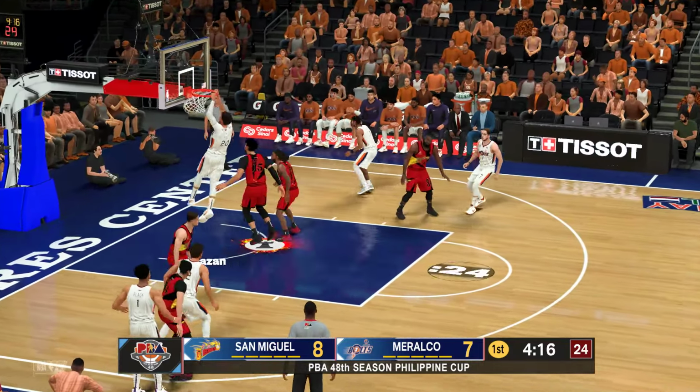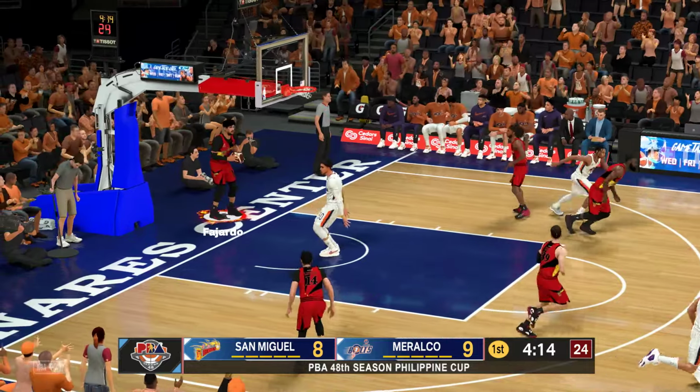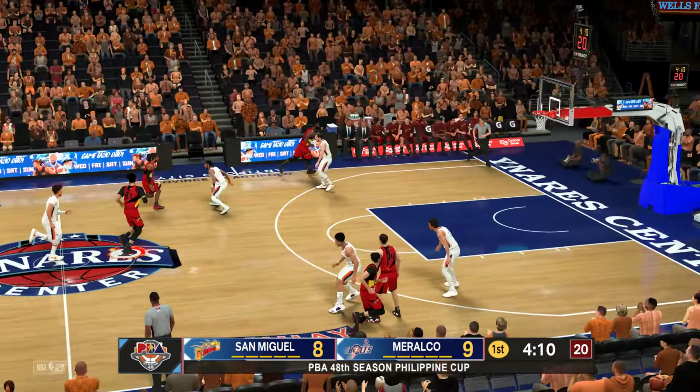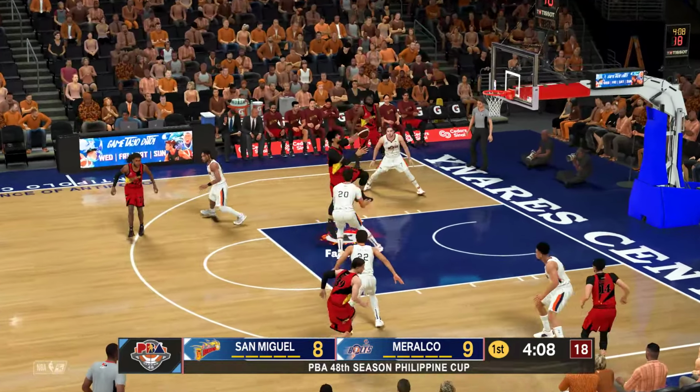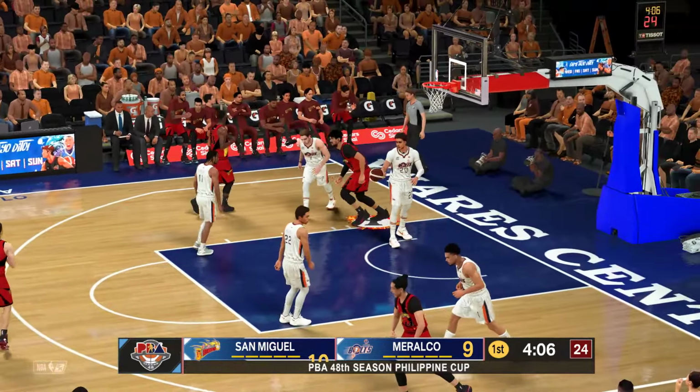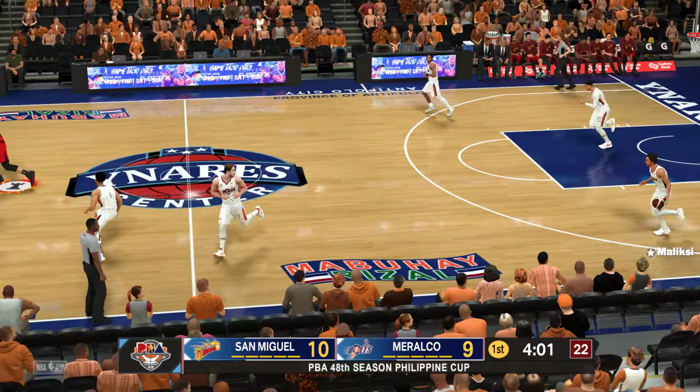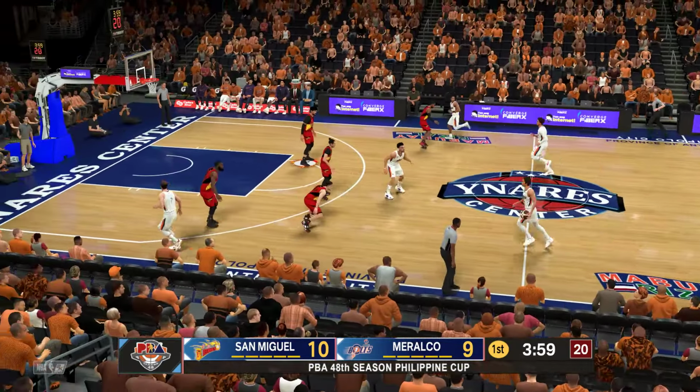And he lobs it up to the rim. And an emphatic jam on the lob. Nice feed inside. Saw the play develop and hit him right when he needed to. Yes, it's good. He's got 6. And that's how you lead a team. Literally. Gone 4 of 9 in this one so far.